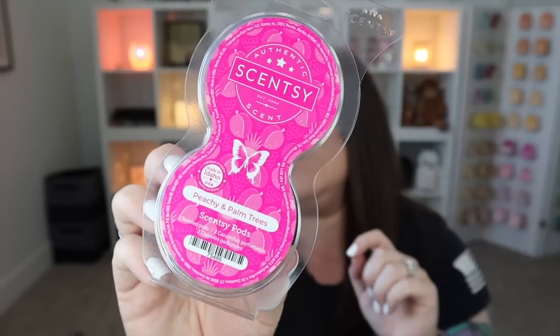So, okay, finished up with some Jammy Time pods. Ugh, so good. Love this. Really sad that Jammy Time is going away. It is sticking around in the laundry line, but basically everything else is going away. So I did stock up on some Jammy Time pods because I need it in my life. But replaced Jammy Time pods with Peachy and Palm Trees. So good. And by the way, in case you have yet to pick up things from the summer collection, it is going away, being discontinued August 1st. So that's kind of your last warning there too. So have that going.